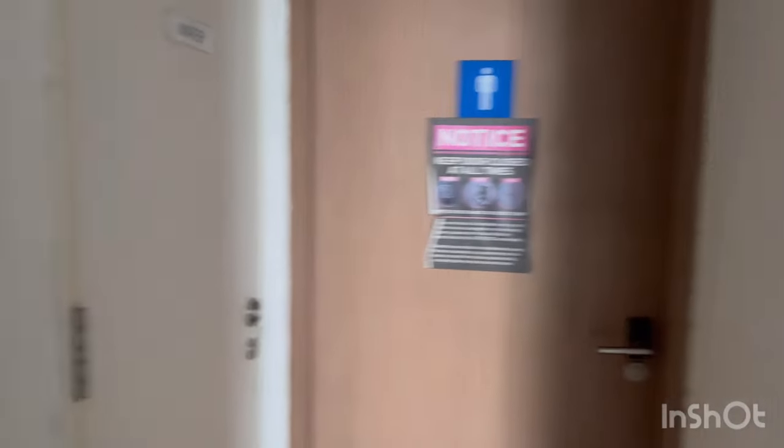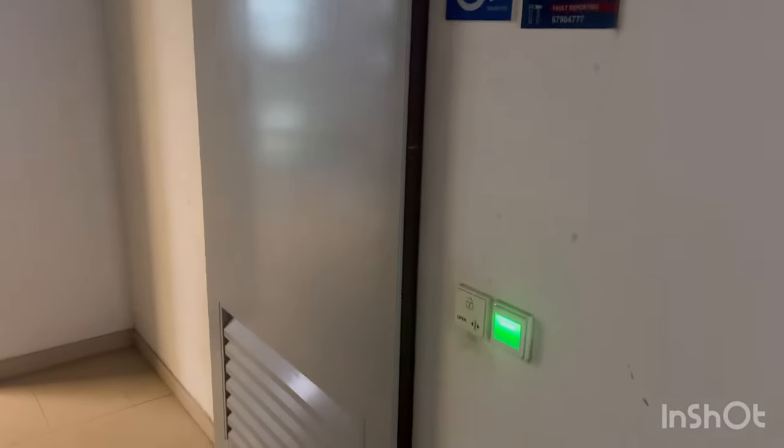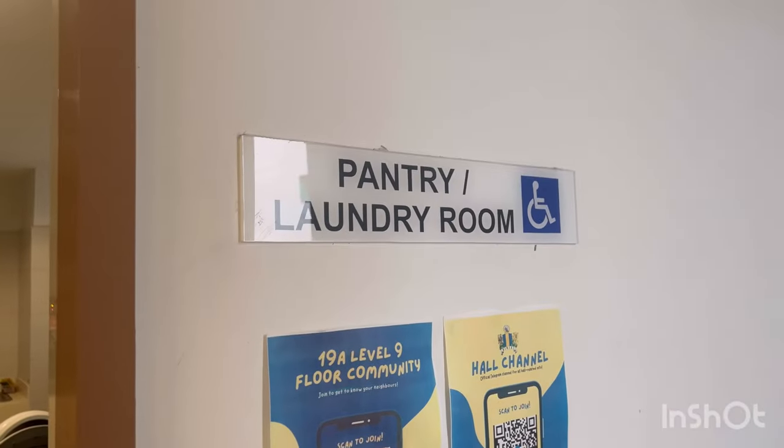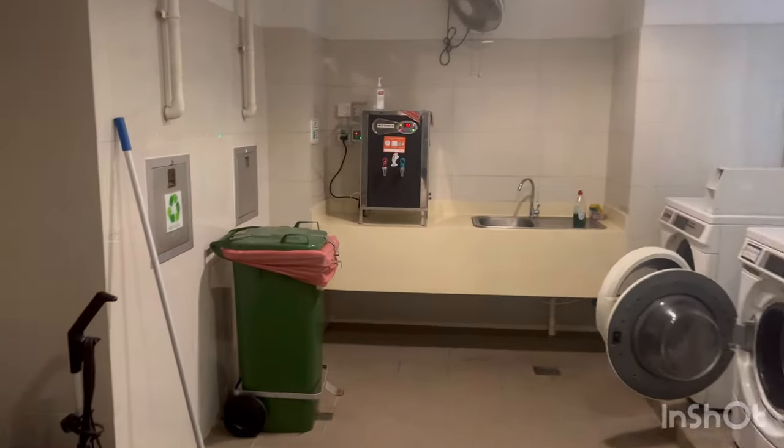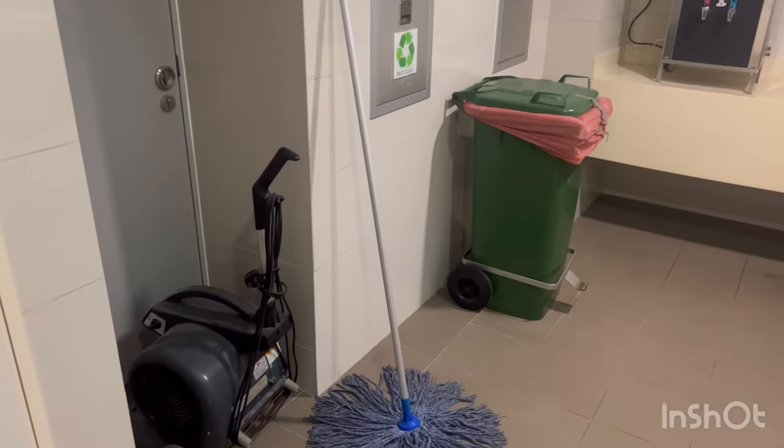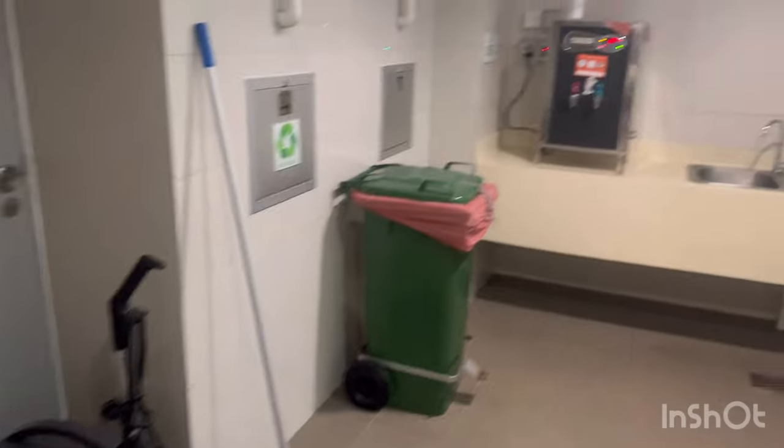So here's the bathroom. There's also a handicapped bathroom that you do not need your key to get into. And then I'll show you the washer and dryer room. So yes, pantry slash laundry room. My floor has a laundry room, so there's a garbage, you know, mop and whatnot.